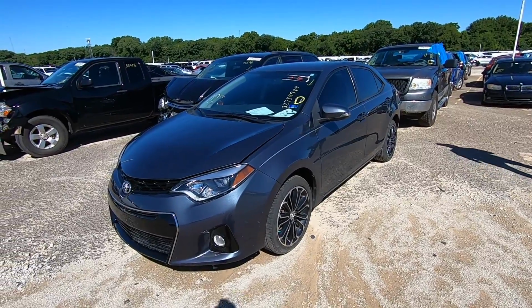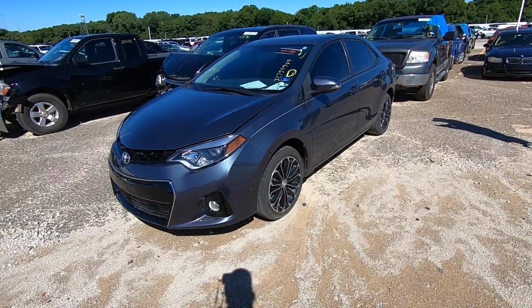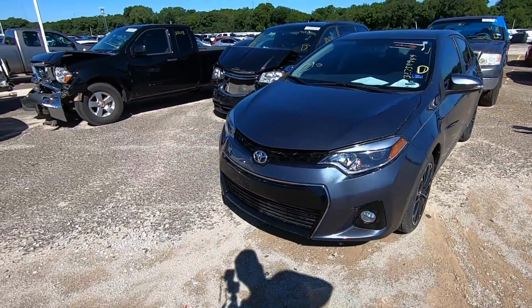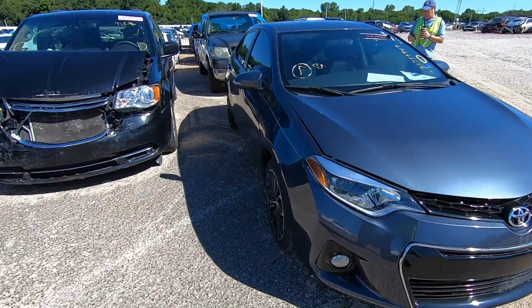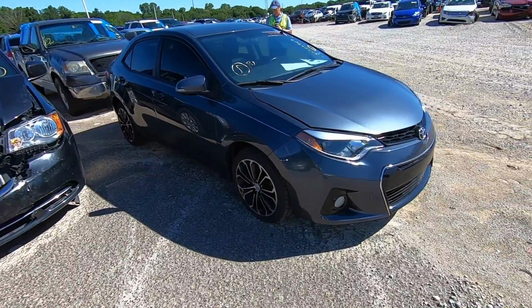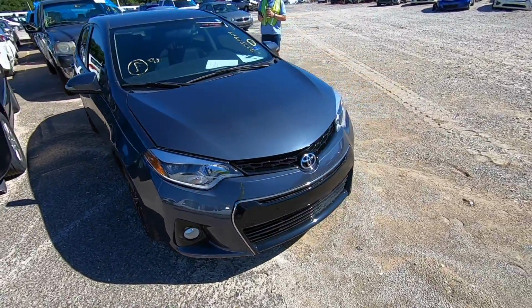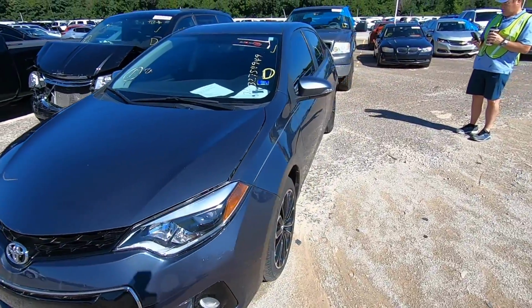So you guys may or may not remember the 2014, I think it's a Corolla. I'm pretty sure this is a Corolla. We actually looked at this maybe 2 weeks ago. I can't remember. This is hail damage, and you guys wanted me to buy it. So many of you said you wanted me to buy this car, and I was like, you know what, let's do it. This is a car that I've been on. This is a car that I lost.